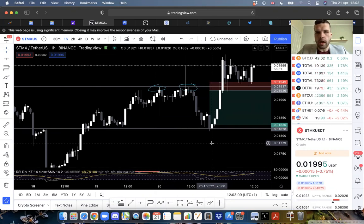Now, how do we manage this trade from the standpoint of one, the stop loss, and two, the take profit level? Let's talk about the stop loss first, because believe it or not, the stop loss is more important than the take profit. Before you enter any trade ever, you have to consider the possibility of you being wrong.